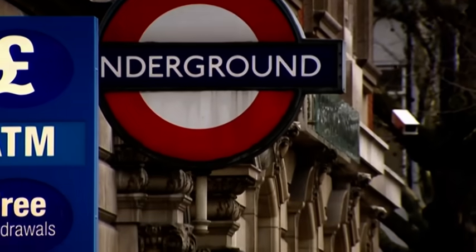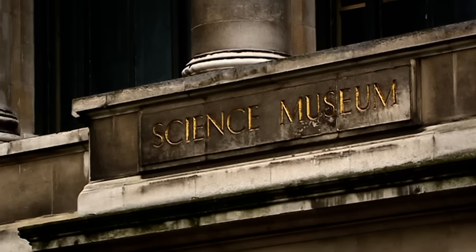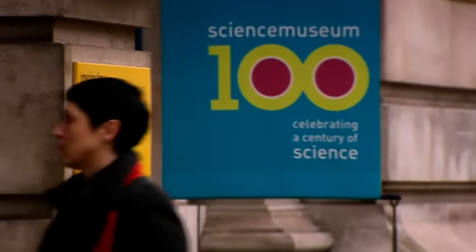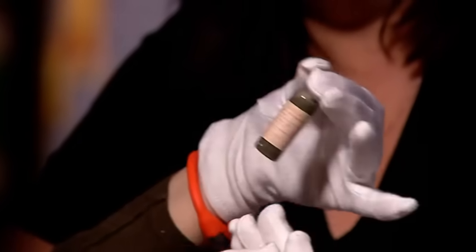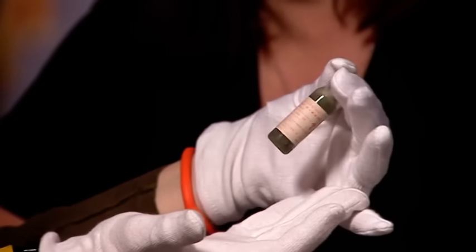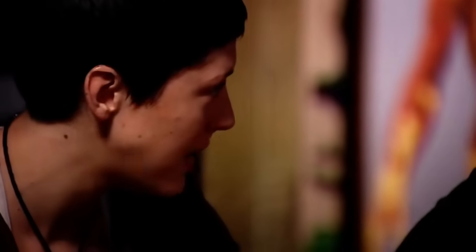Xanthia's returned to London to discover how the Victorians tried to cope with a disease that was so little understood. At the Science Museum, she's meeting Julie Peakman, who has researched Victorian treatments for syphilis. So what we've got here are some of the treatment bottles. That looks like a lotion or a cream which might have been applied to the skin. Right. And there are also treatments which can be ingested. So this is a mercury-based treatment.